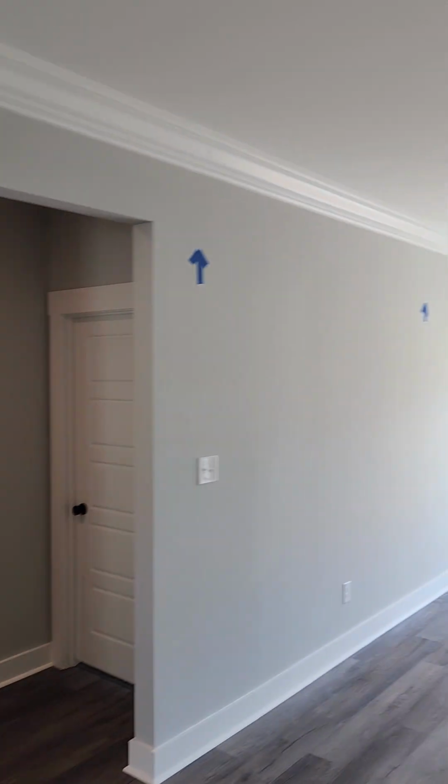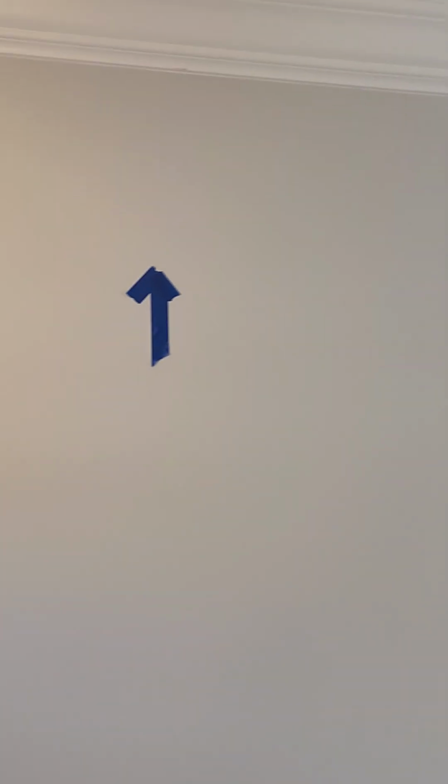All right. Over here, I've got all these arrows because this is all for the crown molding. You've got a big chip in the crown molding here. It looks like somebody hit it with a hammer. This right here is where this joint is, and it looks like it got sanded down but never got repainted. And then you've got some bubbled up paint underneath here, here, and here.